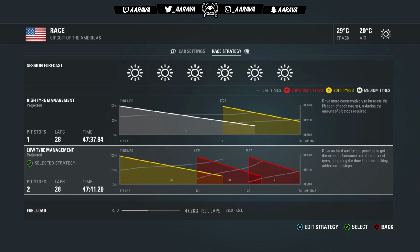We're going for a 2-stop because my engineers were going to recommend me a 1-stop there, but I really don't fancy doing a lot of tyre wear. I think the best approach will be very punchy from back here in P11 on the grid. So that's going to be the plan today. We're going to go soft and then 2 super soft sets, go really aggressive, and I'm hoping that will be the key to success today at the USA Grand Prix.